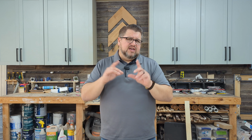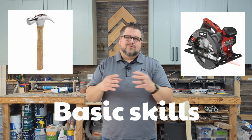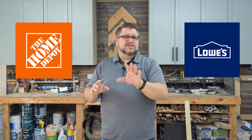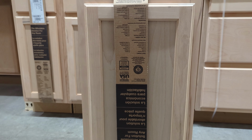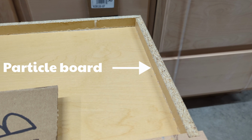I'm a firm believer that if you've got some basic tools and some basic skills when it comes to woodworking, there's no reason that you shouldn't be building your own cabinets. Here's the deal. If you go to Home Depot or Lowe's and you look at those cabinets that they've got there, they're going to look very pretty on the face frame. Face frame may be made out of some decent material. The rest of it's going to be made out of like a particle board or something like that.